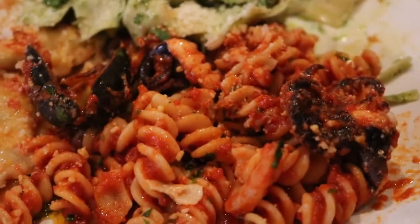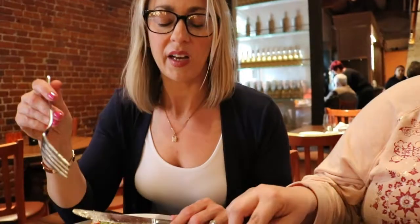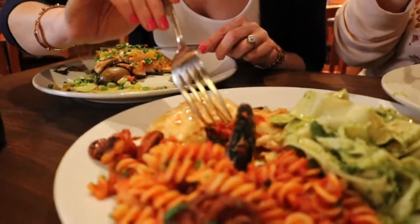I made him eat octopus the other day. But it was good. Okay, girls. I want to see what's inside the shell. It should be mussels. I know, but is there not a pearl in there? You never know. It's not a gem in there.